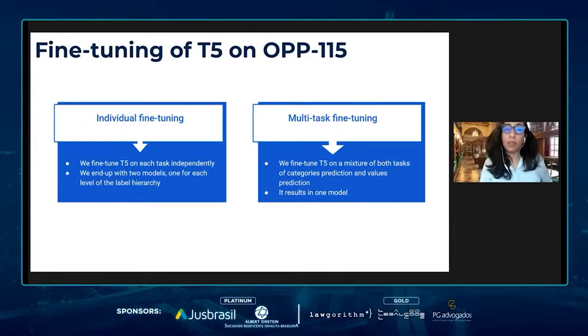Once we pre-process the data and convert it into a text-to-text format, we fine-tune T5, the largest available model, which has 11 billion parameters, on these tasks. And we try two fine-tuning methods. T5 could either be fine-tuned in an independent way, such that we first fine-tune it on the task of categories prediction, and then on the task of values prediction.